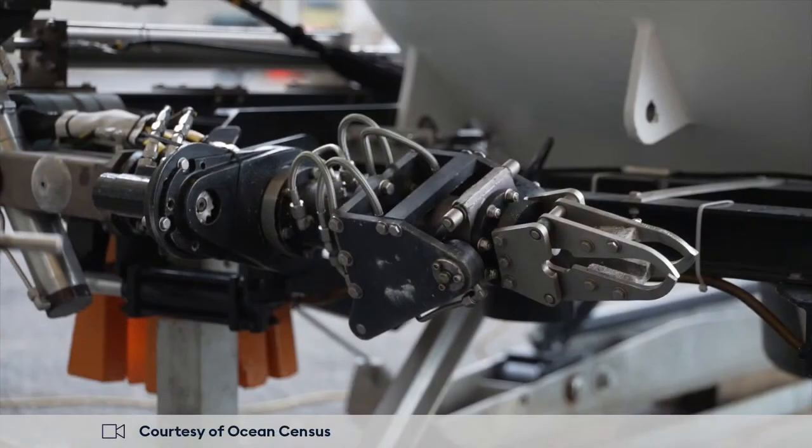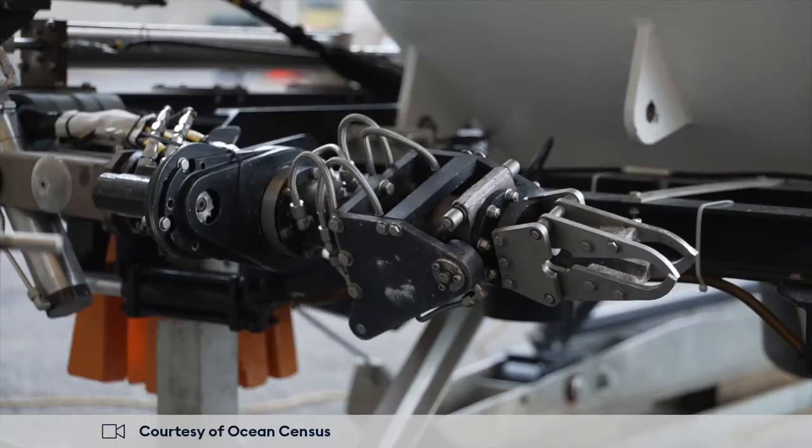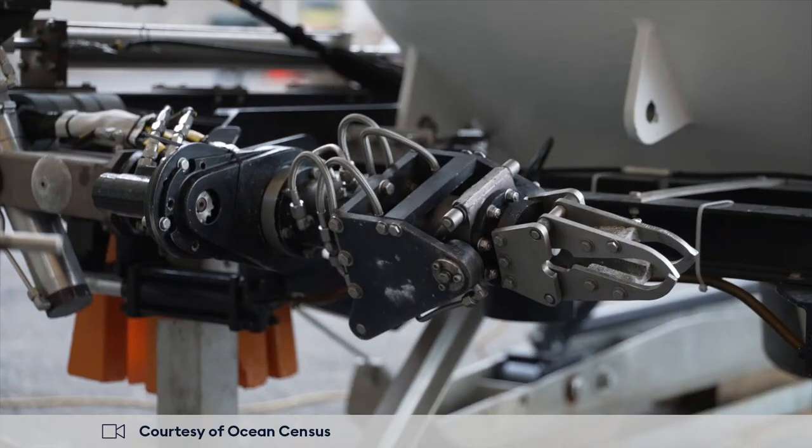And those come in various types, so they can be electric, they can be hydraulic. This one's a hydraulic one, and they can have different levels of sophistication in how they're jointing. And we use that manipulator to pick up animals, rocks, all sorts of things, and we often put them into what we call our bio boxes, which are these green boxes you can see here, or we can use them to deploy these coring tubes.